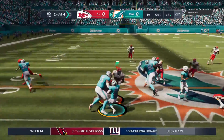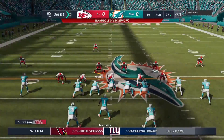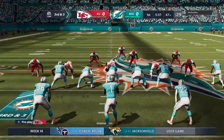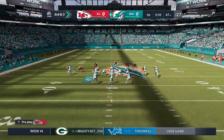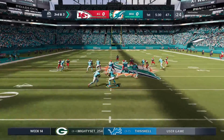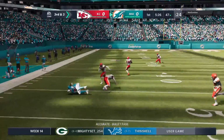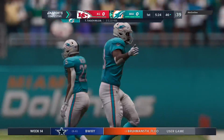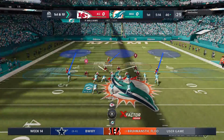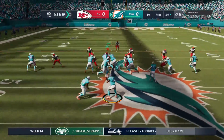Out of the shotgun, Breida, and no room to maneuver there. Give him a yard up to the 47. The tackle is made at the 47-yard line, a gain of a yard. Brings up 3rd and 3. Tagovailoa going to try and throw on 3rd down, and he's got the 1st down before being taken down at the 46. That's good. So now 1st and 10 in Chiefs territory at the 46.